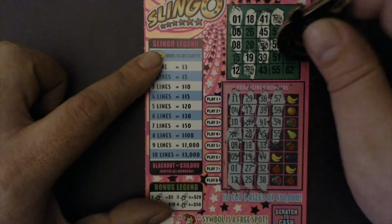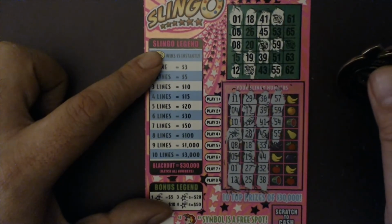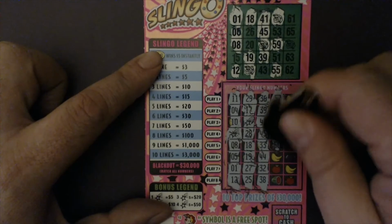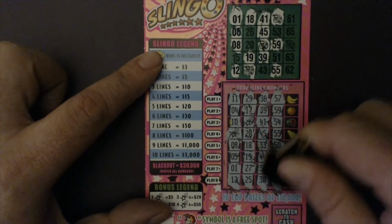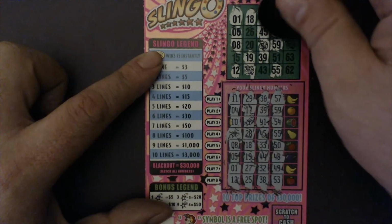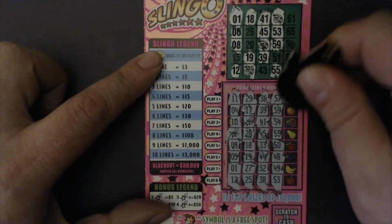And 55. Last two numbers we need are 51 and 53. The only one we got was the 53. Alright, we're on to the last one here.